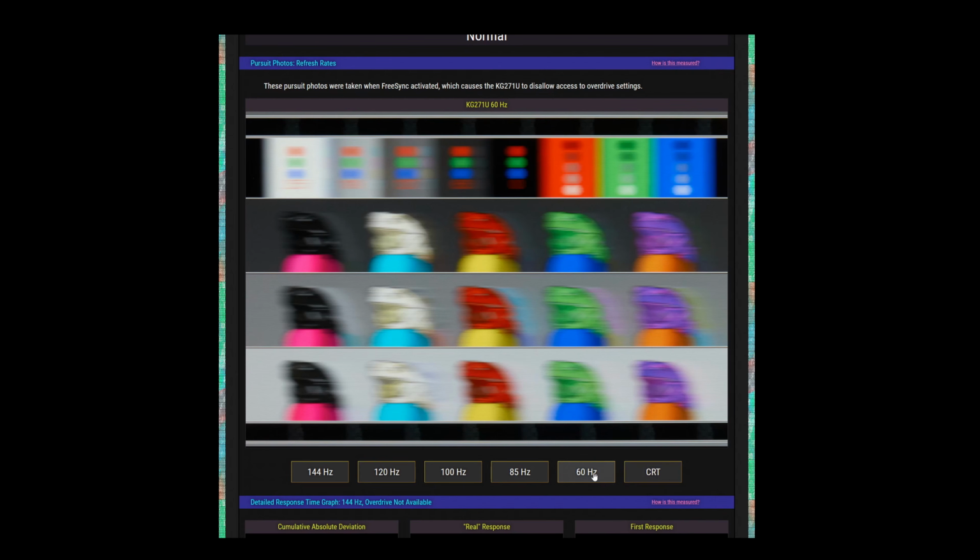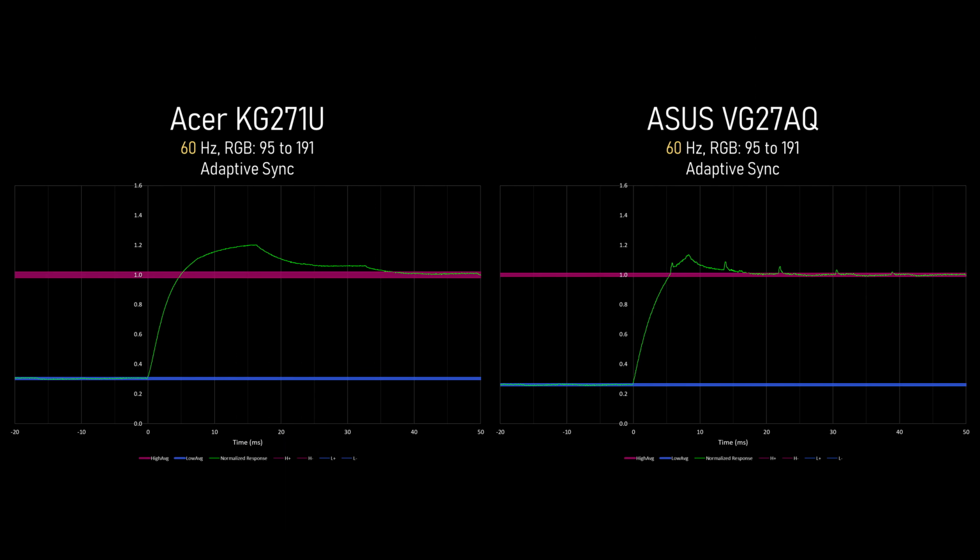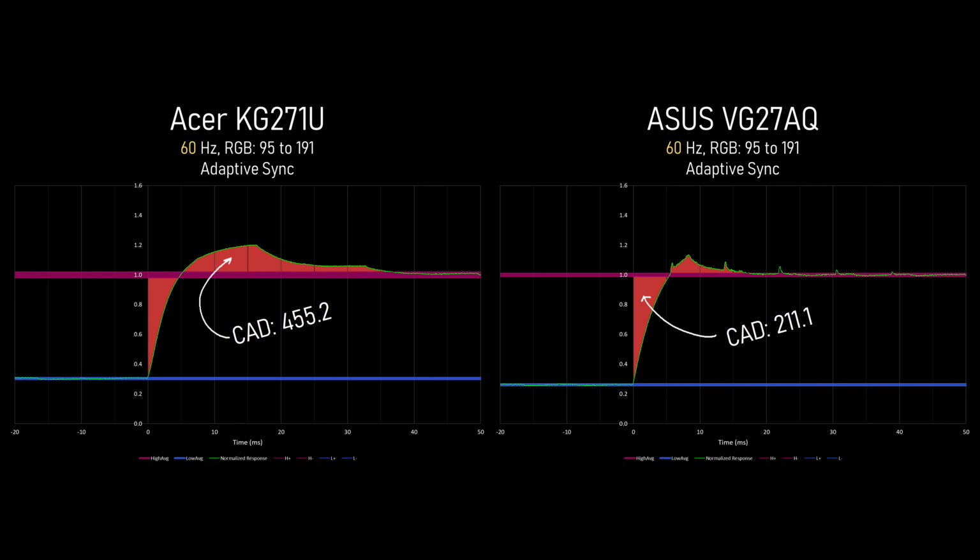Remember from earlier, with adaptive sync on, Acer doesn't allow us to adjust the overdrive. The black frog has a white trail, the white frog a black trail, the red frog a cyan trail, green goes to purple, purple goes to yellow, and check out the RGB traffic lights up top. At 60 Hz, the other monitors were doing great. What's happening? Well, here's a comparison of one transition for both the Acer and the Asus refreshing at 60 Hz. The Asus drives down at 120 Hz, 8.3 milliseconds, but the Acer, even in adaptive sync mode, only drives back down to the target level at 16.7 milliseconds. It's not doubling the refresh rate. So its CAD takes a huge hit. It's more than twice as bad as the VG27AQ.